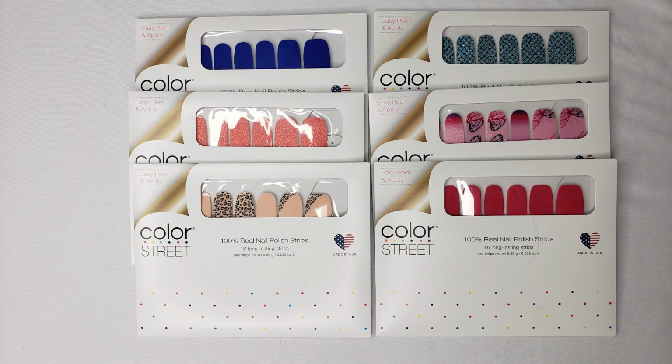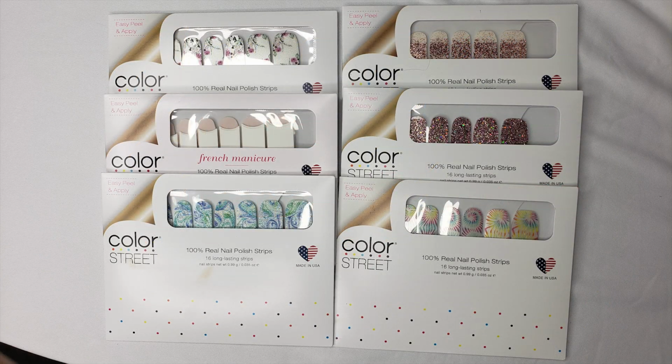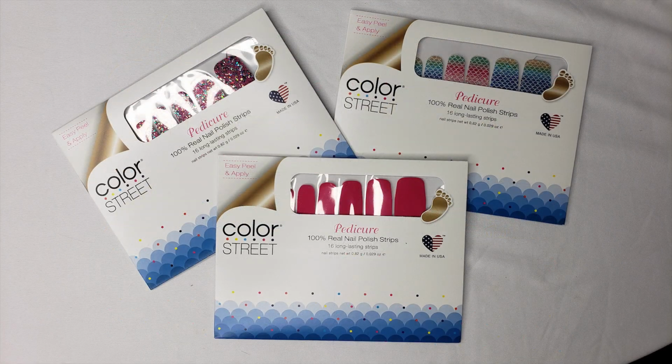So having said that, let me tell you guys a little bit about these strips, okay? So they are 100% nail polish. So it's nail polish that you're actually sticking onto your nail. Okay, it has a base coat, the nail polish, and a top coat all worked into that nail strip. So that means you don't have to go ahead and apply 10 million layers to your nail because it's all combined into these strips. Now, to me, that sounds fabulous, but we got to see if it works first.